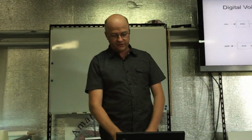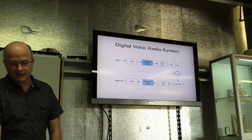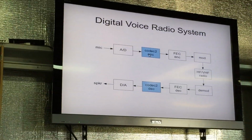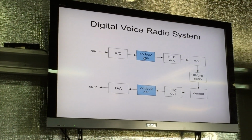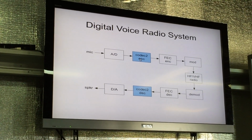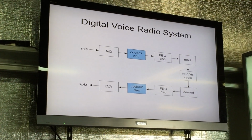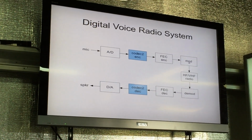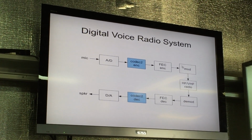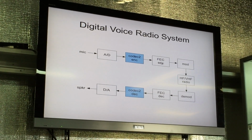So the sort of boxes that we've been working on, I first started with the codec. As well as being involved in ham radio, I've got a background in speech compression. So I wrote this speech codec, especially for the ham radio problem, in particular having an open source ham radio codec. I also have a bit of a background in modems, so we've written a modem, especially for HF digital radio. And I'm a bit weak in forward error correction, but I've got a few guys who can help me, so I've been doing a bit of work in that lately as well.